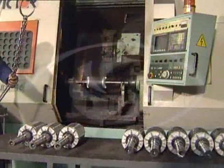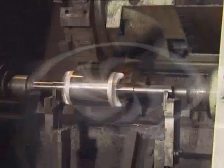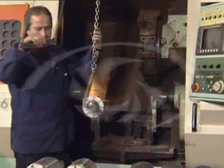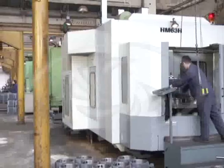Consequently, concentricity is obtained. Sixth and final step is precision turning of rotor in order to give their air gap. Rotors, complete with shafts, are now ready for assembly.